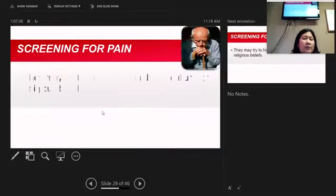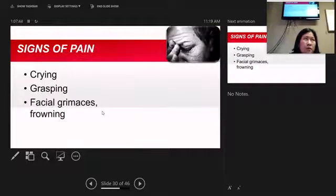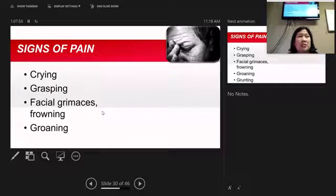Listen carefully to what they say along with their nonverbal cues as well, because sometimes people have cultural differences where they think that pain is a sign of weakness and they don't want to tell you they're in pain. But if anybody is crying or grasping or grimacing, like we talked about in the communication chapter, silent communication is sometimes the most powerful. So when you're moving someone and they guard their arm or hold their arm, you're going to ask them, does your arm hurt? Is there something wrong with your arm? And then engage them in letting you know that there's something wrong.